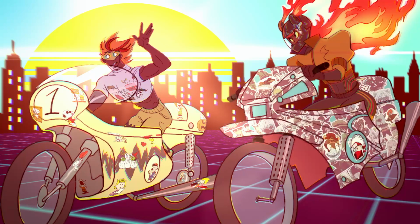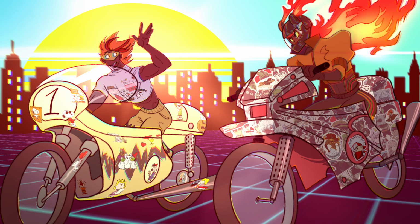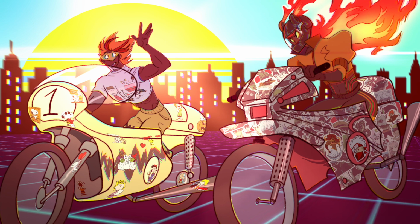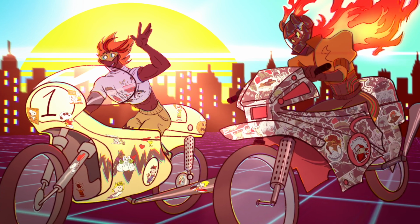I add some lighting effects to make everything seem cohesive, and with all that being said, this is the finished illustration. Very happy with how it came out. It was an entire ordeal to get here. We overcame doing multiple projects at once. We overcame doing Cygnus, which wasn't fun.